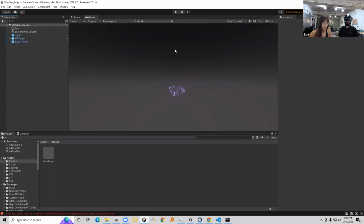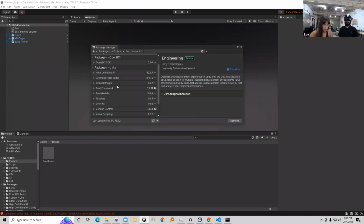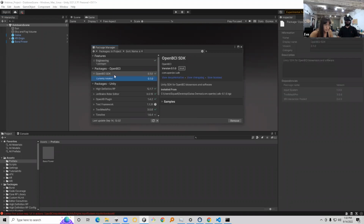Yeah. So there are different ways that people were requesting to add markers. It can be manually, automatically, or by interacting with the VR scene. I'm going to show you an example of each of those. The first thing that I need to do is go to Window again and the Package Manager, just like we did earlier. And here we can see the OpenBCI SDK that I imported earlier under Packages, OpenBCI.